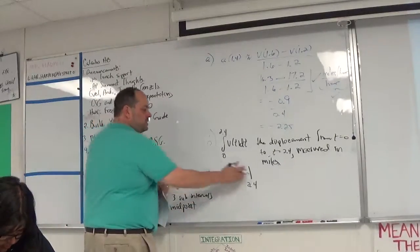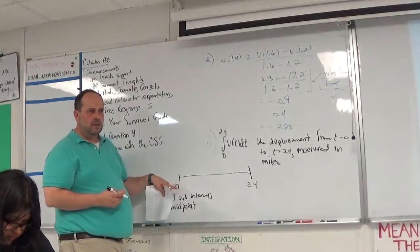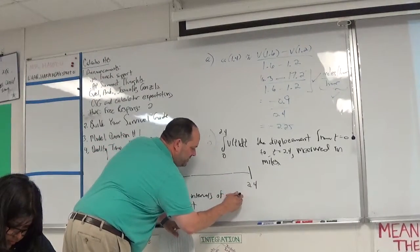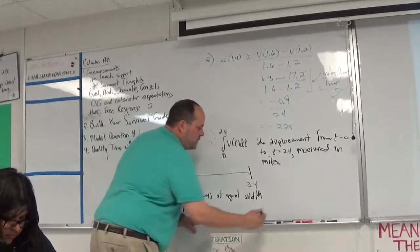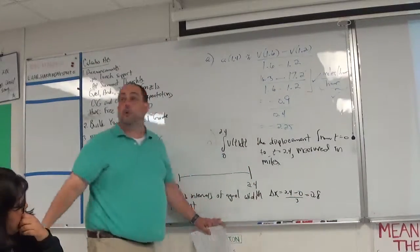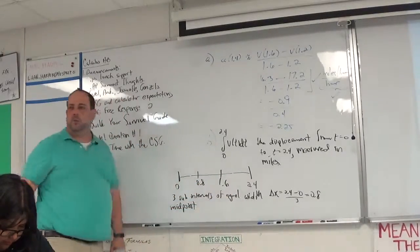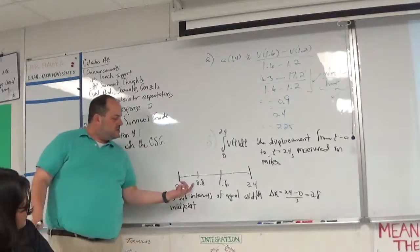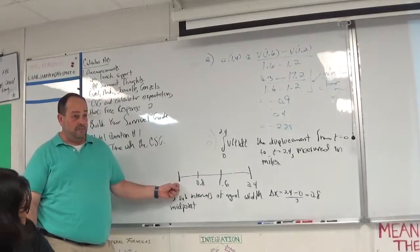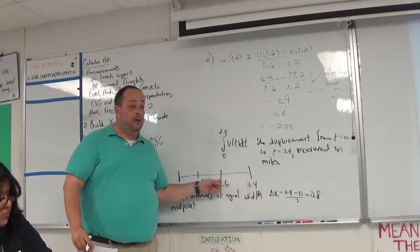Is it possible to go from 0 to 2.4 and get points that are not equal in width? Yeah, sometimes they do that, but in this case they say 3 subintervals of equal width, so delta x is 2.4 minus 0 divided by 3, which is 0.8. So here's 0, 0.8, and 1.6. If you were using the left endpoint method, then for each subinterval you use the value on the left times the height of the function at that point.